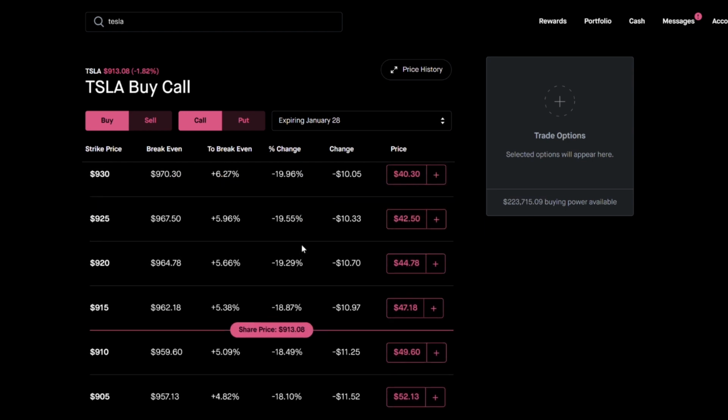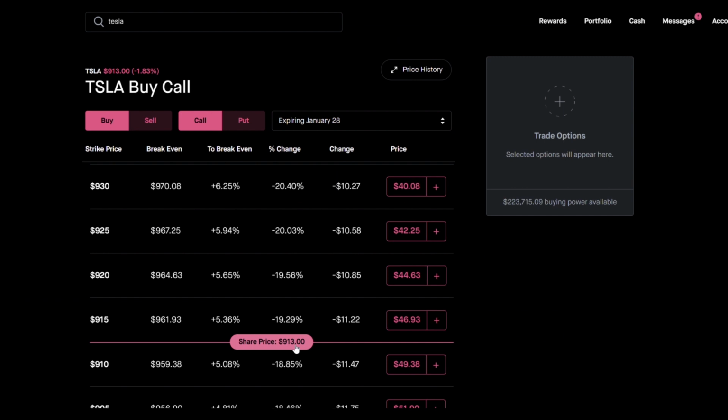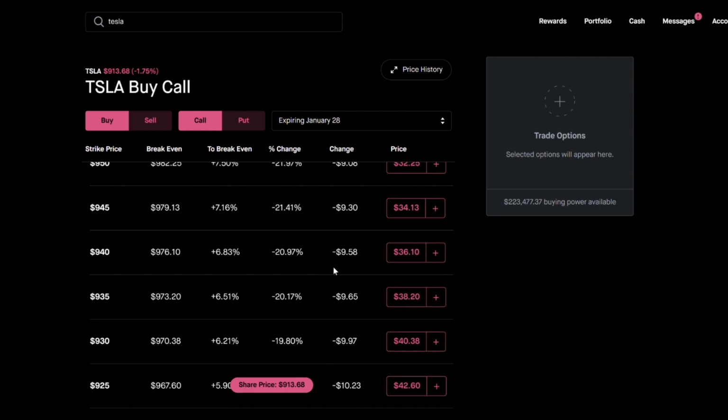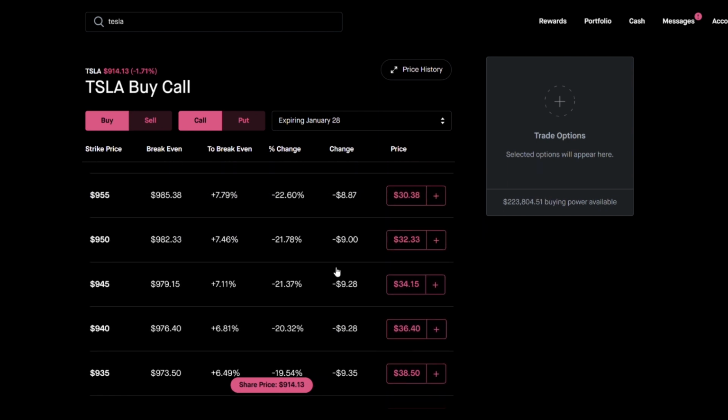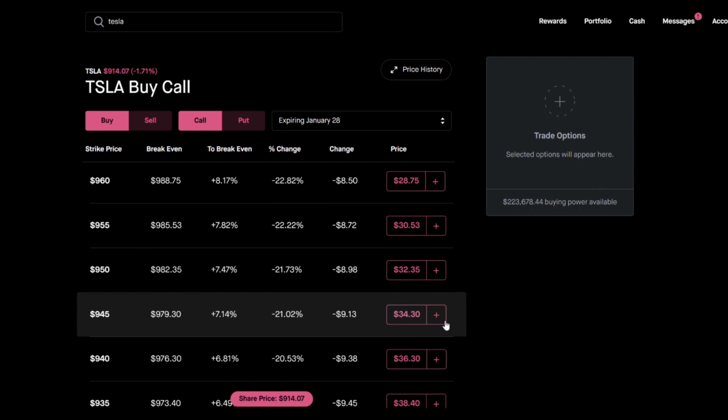So I'm going to show you guys what I'm going to do right now. Tesla's around $913 per share. And I said we're either gonna go past $1,000 per share or we're gonna go below $850 per share. I'm hoping that we go up to the upside. However, you never know in this type of market. What I'm going to do is I'm going to scroll up and I'm going to buy a call option. Now, the reason why I'm buying this call option is because, again, I expect Tesla to either go above 1,000 or below 850. So a good strike price might be something like the 945.